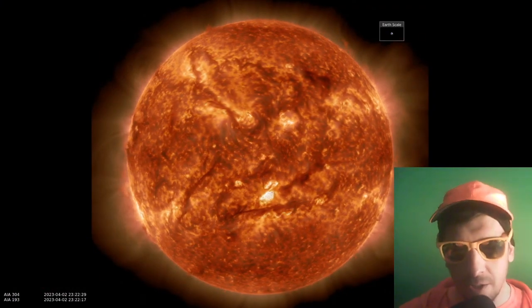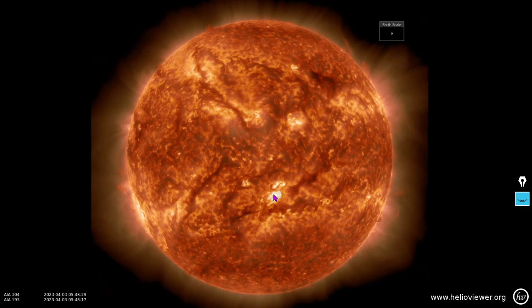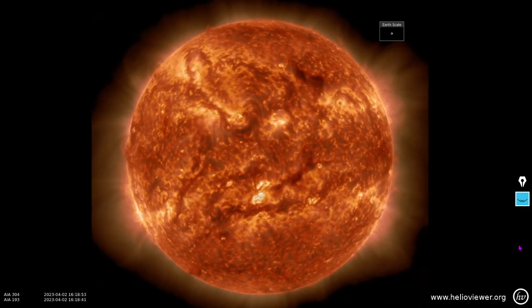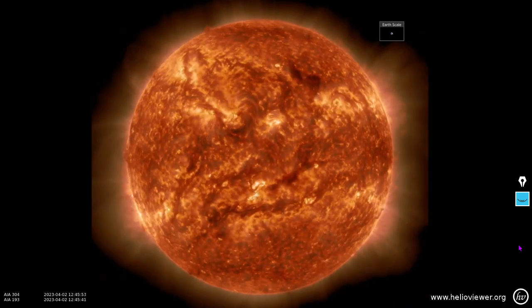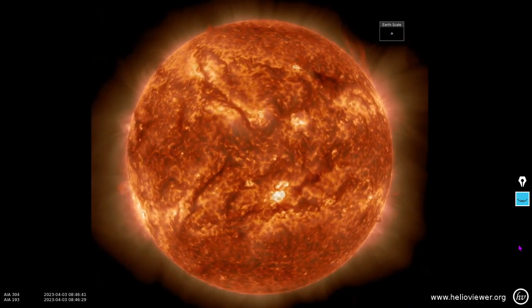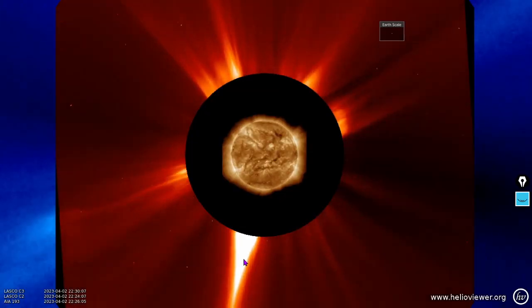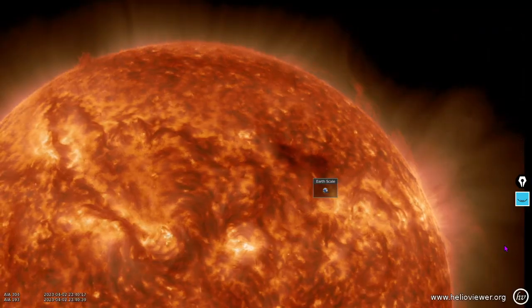Plenty of things going on here, including massive filaments on the Earth-facing portion of the solar disk and beyond. A little bit of sunspot growth down here, but overall, quite low levels of solar activity. Some major earthquakes to cover and lots more, so let's get to it. Also, another filament you may be interested in is indeed this huge helmet streamer down here. It looks like it's somewhat on the opposite side of the sun. We'll talk more about that later.